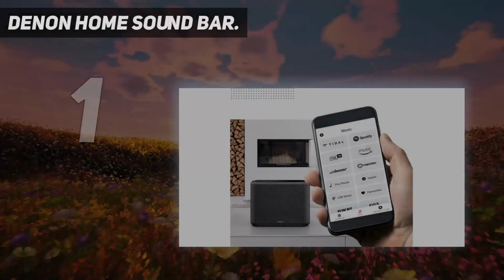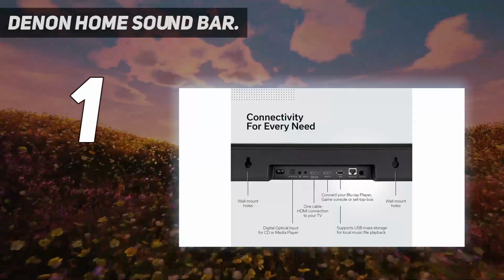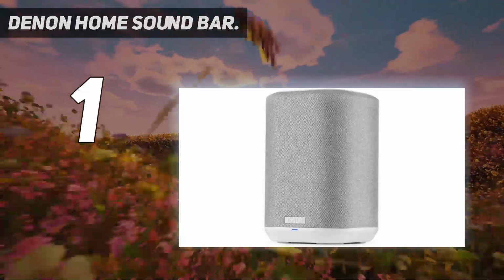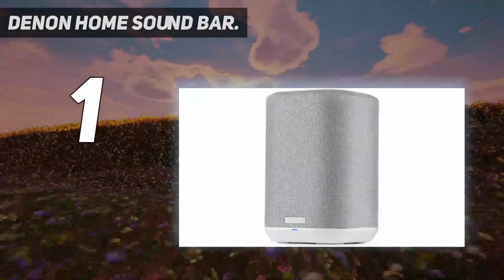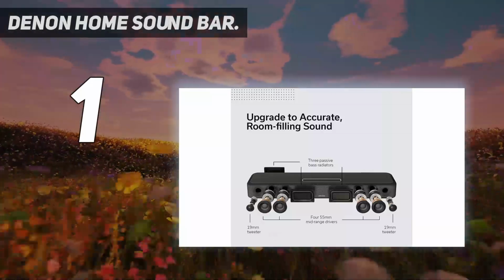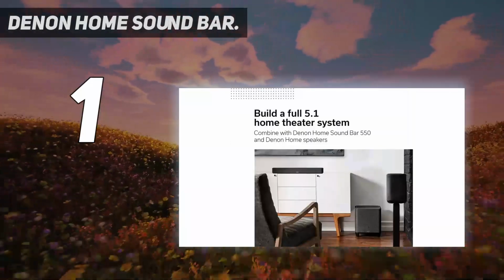Denon Home Soundbar. When hunting for an AV receiver or amplifier, it can be hard not to get caught up in the battle of the tech specs, and those who become too focused on comparing spec sheets may well overlook the 2021 What Hi-Fi award-winning JBL Synthesis SDR35.